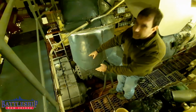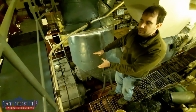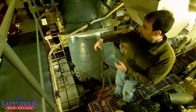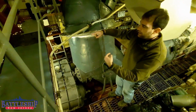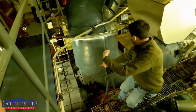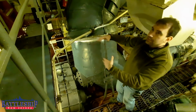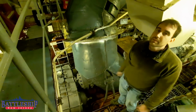This right here is our reduction box, and it is a Z drive reduction box, so very, very different from what the Battleship has. The turbine in the forward engine room comes into it straight. This turbine comes into it backwards, and they're both giving propulsive power. The propeller shaft comes out the bottom backwards, and the gearing in there means that all of that rotation is translated in the right direction into the propeller shaft to turn into propulsion in the forward direction.